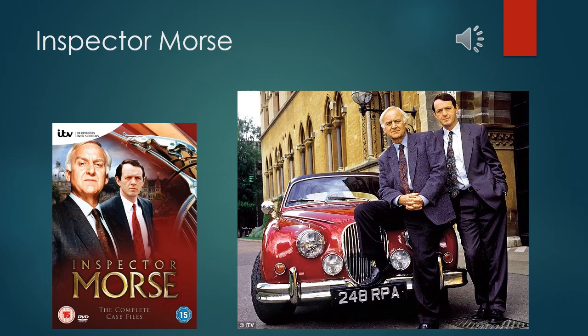While working, Morse subsists on quickly downing pints of ale in pubs, usually bought by Lewis, who struggles to keep up. Many of his cases touch on Morse's interest, and often his knowledge helps him solve the crime. So let's take a look at a video from the TV series Inspector Morse. It's called Morse's First Name.